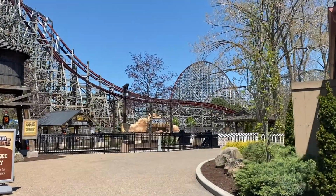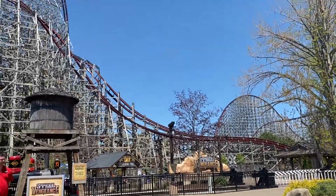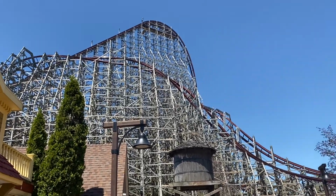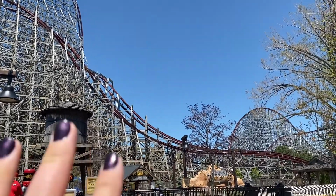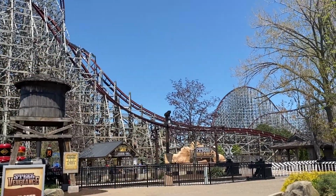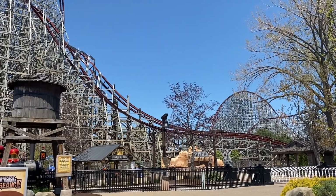So this back here is Steel Vengeance. It is their newest, biggest, and baddest roller coaster. It's actually a hybrid coaster, which means all of the track is wood, all of the outer building is wood, and then the track itself is steel, which is what makes it a hybrid coaster.